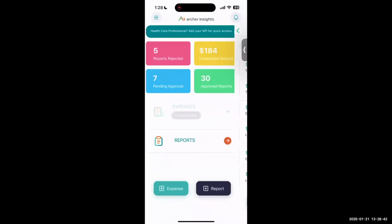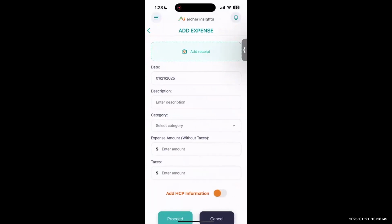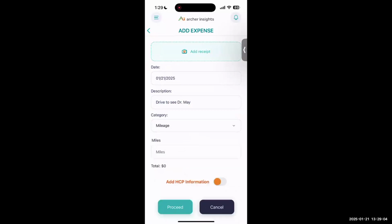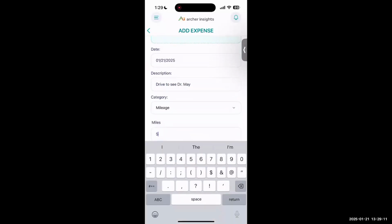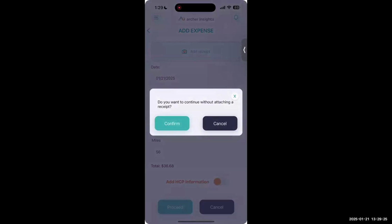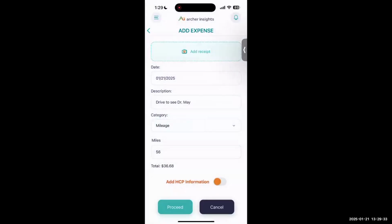So now I'm going to add in another expense, and this expense is related to my travel, my drive to see Dr. May. So I'm going to say drive to see Dr. May. And category is going to be mileage, and automatically the fields change to give you the ability to enter the miles. And I drove 56 miles, and it automatically calculates the total amount based on the mileage rate. I have no receipts to add here, no HCP information, and I'm going to proceed. Now, with every expense, it auto detects that there is no receipt attached, and it will provide you with a reminder. So I'm going to go ahead and confirm.